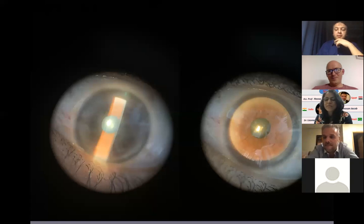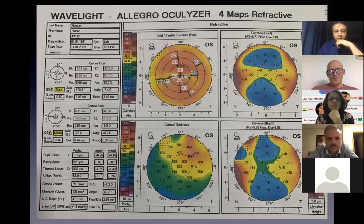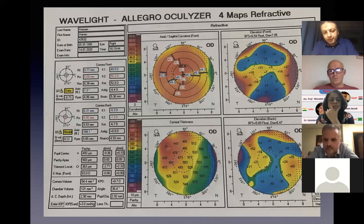Please share with us your diagnosis of this case and management. Can we see the Pentacam, please? This is the right eye and left eye. When we look at the thinnest location, we will find that this cornea is so thin, 363. But when you look at the Y coordinate, we will find it is +2.32, which is so far from the center of the cornea. So I will consider it insignificant.